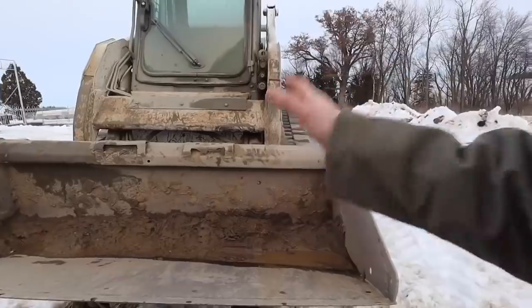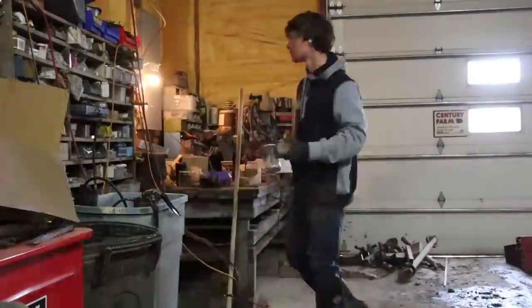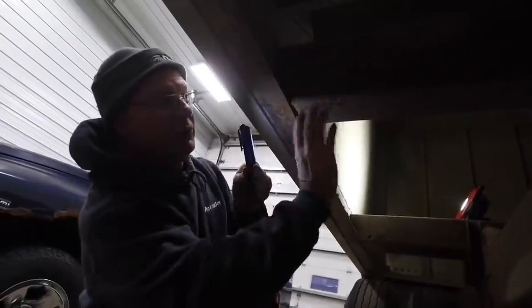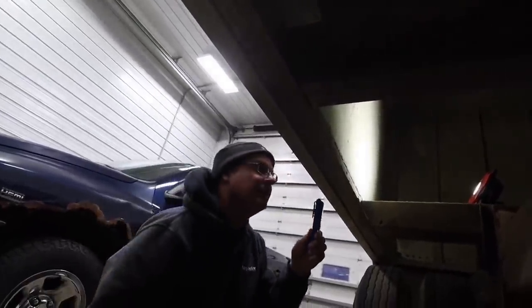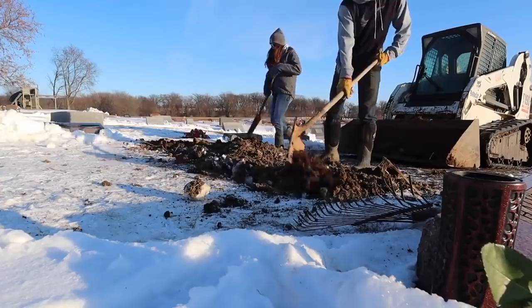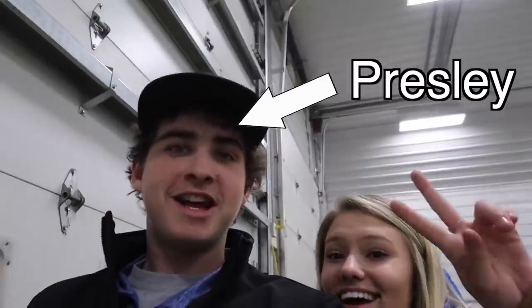I just fell! The skid loader definitely didn't stay very clean going down the road. We're gonna rebuild a new frame and try to rebuild this bigger and stronger than what it was. We want to make sure the O-ring stayed on here. Oh, so that's how you do it.